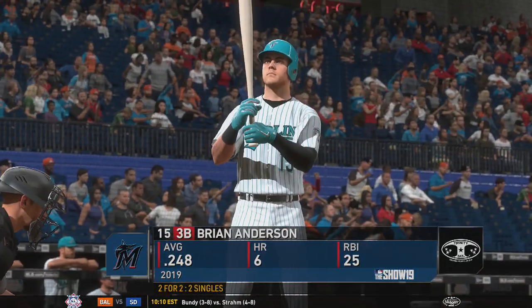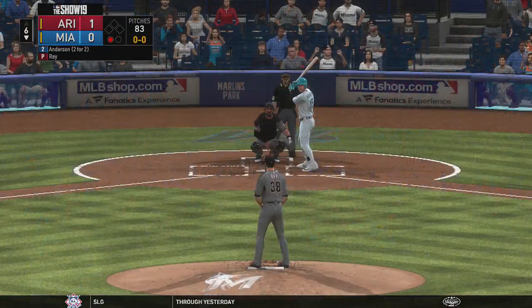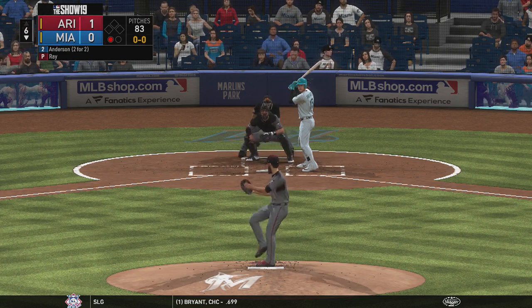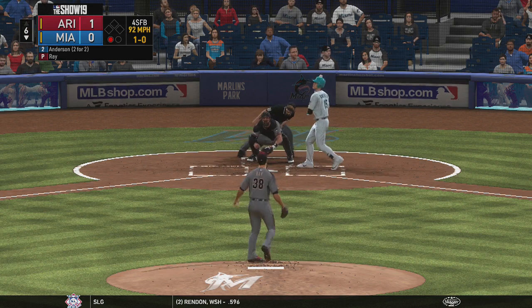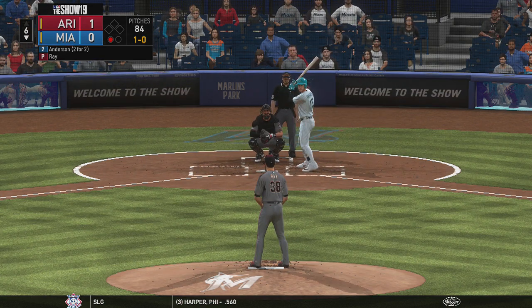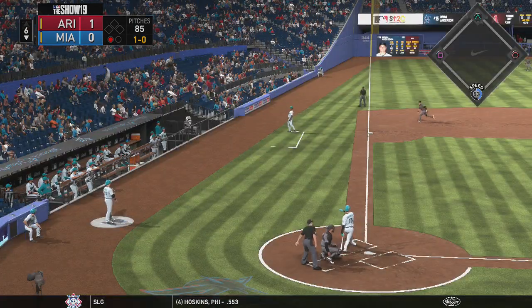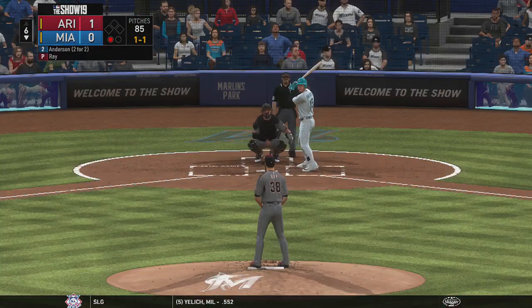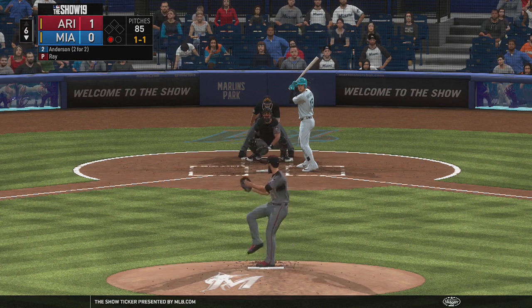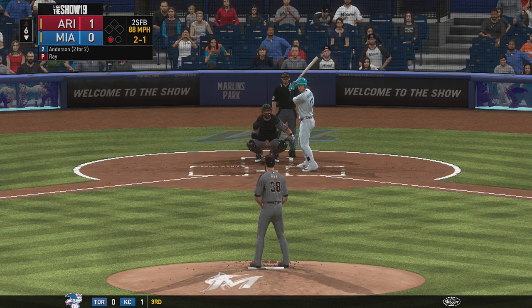Up next from Miami, Brian Anderson. 2 hits and 2 trips for him thus far. Anderson. First delivery to him on the way. First pitch here misses wide, 1-0. Out in front there as this one's pulled off to the left side. The 1-1 is a sinker that dips below the zone for a ball.